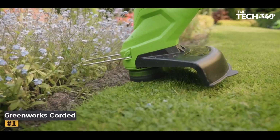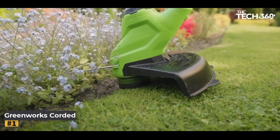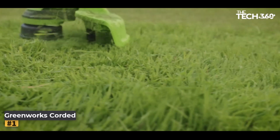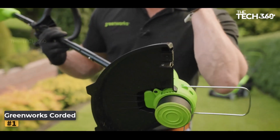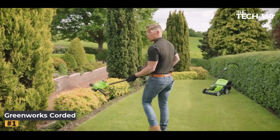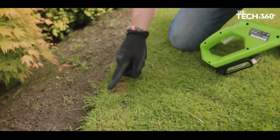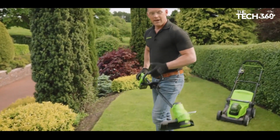Equipped with a robust 10A motor, the Greenworks Corded String Trimmer provides ample power to handle various trimming tasks. The straight shaft design ensures efficient operation, while the .080 dual line bump feed system allows for quick and easy line advancement. This feature eliminates the need to manually adjust the line, saving you time and effort during your yard maintenance.